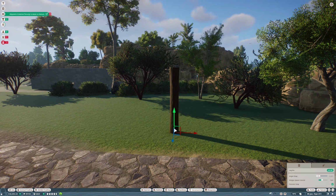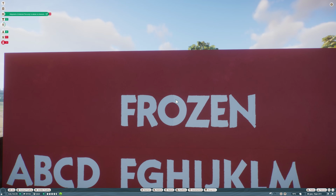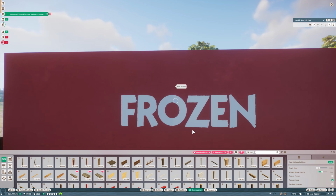Now, it's probably about time we did some actual building, so let's get an entrance sign built. This is going to be based on a photo I saw of the entrance sign for a different town in Alaska, which I really liked, and we're just going to modify it to suit our needs and announce the beginning of the frozen north. So appropriately enough, we're going to use one of Wyatt's fonts to do this. I really like this font, we've used it before.